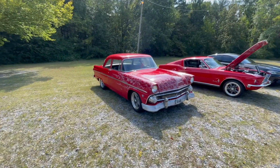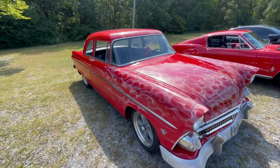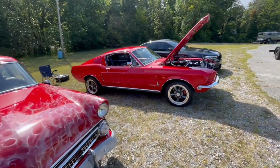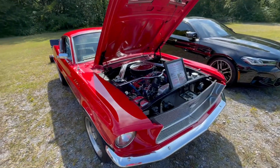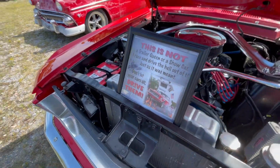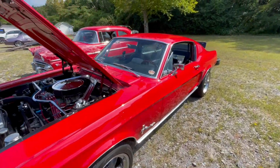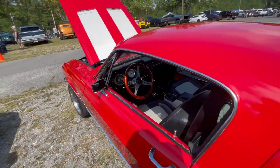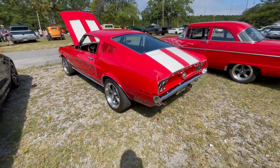Another 55, but this time it's a Ford. Ghost flames on there. A little custom line, which is their lower trim model. And right next to it is this really nice Mustang. Drive. You might see him go down the track today. Windows on the back.